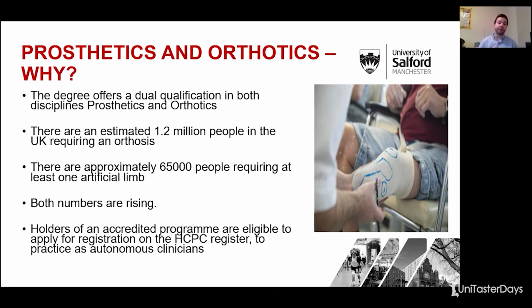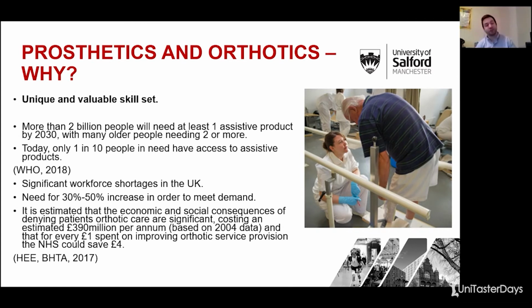But the thing to say about this is that holders of our qualification, or a recognised accredited programme qualification, are eligible to apply for registration to the Health and Care Professions Council. And it allows them to practice within the United Kingdom as an autonomous clinician or an autonomous practitioner. So we are an allied health profession and we are regulated by the Health and Care Professions Council. And with that, as therapists, we sit alongside perhaps more familiar health and care professions such as podiatrists, radiographers, occupational therapists and physiotherapists. But we have quite a unique skill set and we're across two disciplines.